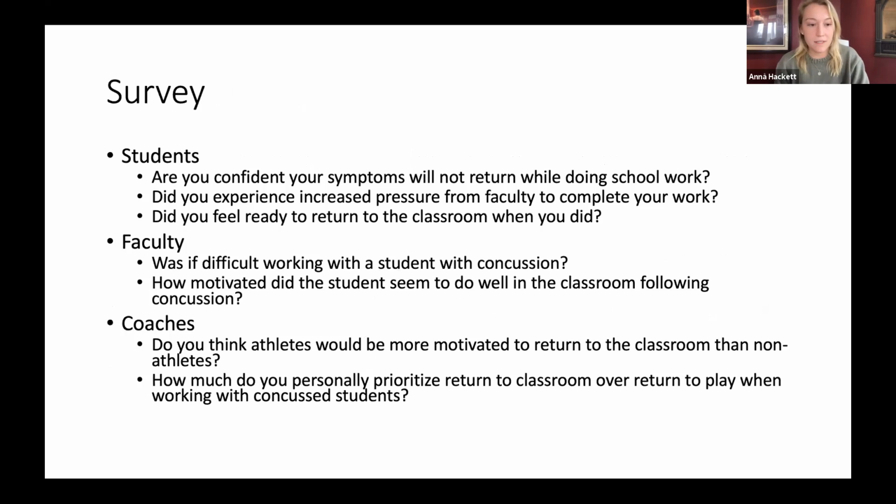The survey looked a bit different depending on which demographic you were in. A student survey had questions such as, are you confident your symptoms will not return while doing schoolwork? Or did you feel ready to return to the classroom when you did? Faculty surveys had questions such as, was it difficult working with a student with concussion? And how motivated did the student seem to do well? Coach questions included, do you think athletes might be more motivated to return to the classroom? And how much do you personally prioritize returning your athlete to the classroom as well as to their athletic obligations?